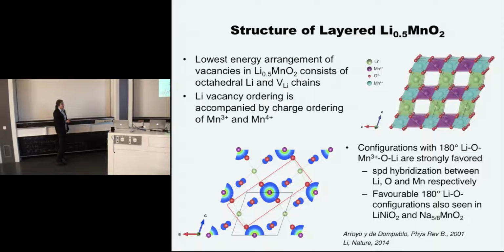And on the basis of the fact that the Li 0.5 MnO2 is the compound that's the most metastable with respect to transformation to the spinel, that seemed like a reasonable starting point. Now this material has an ordered configuration that's lowest in energy, because it's the environment where you get a coupled Jahn-Teller distortion, where you orient the Jahn-Teller distortion with the manganese and the dz squared orbital couples, and there's a preferable manganese oxygen lithium arrangement. So that's our starting point.